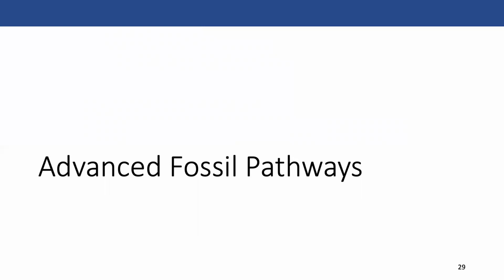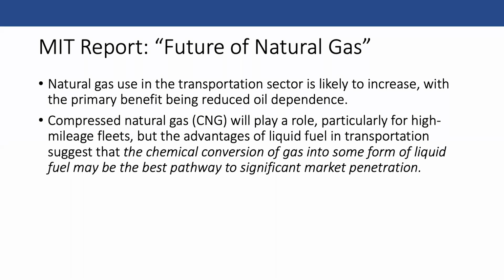Advanced fossil pathways. I just wanted to quickly touch on this because it is in the discussion in this scientific community. But I think that there are lots of potential drawbacks with advanced fossil pathways. What we're talking about here is the use of other fossil fuels and synthetic fuels. So natural gas in the transportation sector, CNG, has already played a large role in high mileage fleets because of efficiencies, and plays a small role in, for example, public transit, so with buses, and it's thought of as a potential fuel in the future for things like heavy duty freight.